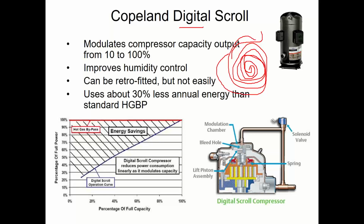So I'm down here, I'm doing work, I'm compressing refrigerant. When I separate them, even though that scroll is still turning, it's not doing any work. It's not compressing any refrigerant. All the refrigerant is just flowing straight through because there's no touching of the 2 scroll pieces of metal. When I put them back together, then I'm doing the work and compressing refrigerant, and then I'm not, and then I am, then I'm not. And that's how this digital scroll works. It loads, unloads, loads, unloads. That's what it's going to do.